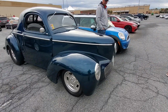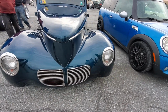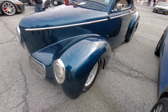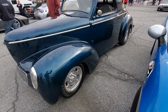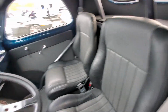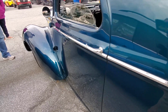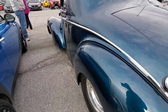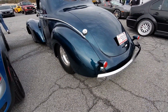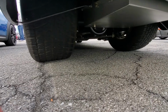Willys. You don't see these guys much. It's a nice clean car. It's got a roll cage in it. It's probably a fiberglass car. These guys are reproduced a lot in fiberglass. My buddy Darren's building one as we speak, but just a cool car. Let me show you the tires and wheels on the bottom of this first. Check that out.